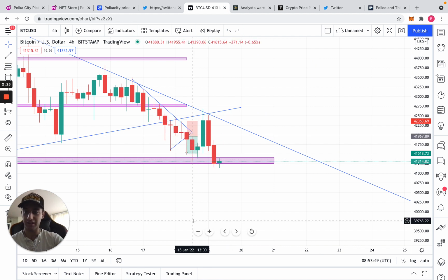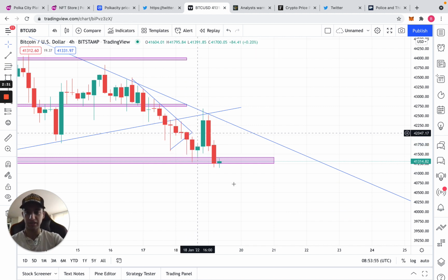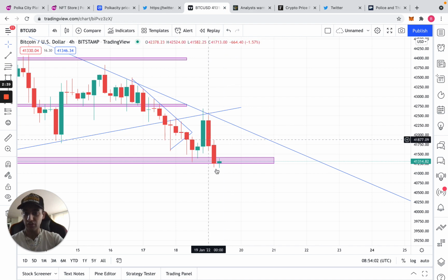And I said to you, trading practice makes perfect. If you guys did get into this trade, congratulations. I did put that out for you guys. You know I'm here, just always trying to give you guys trades. I wouldn't put a long trade from here to go to this trend line. I wouldn't do that at the moment, considering we haven't got a bounce off this zone.